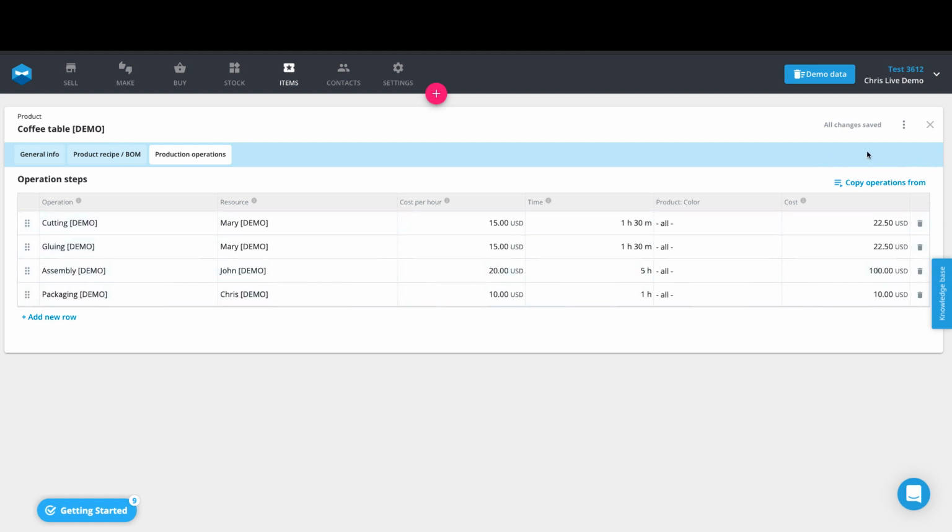Also, the same applies up here for copying operations over from another product. So if you have a situation where you need to copy over those operations because it's quite a standardized process, this is also easily done here if you decide to not opt in for importing them. Katana uses automatic saving, by the way, so if you are making changes live, it will automatically save the changes and you'll take note of it up here.